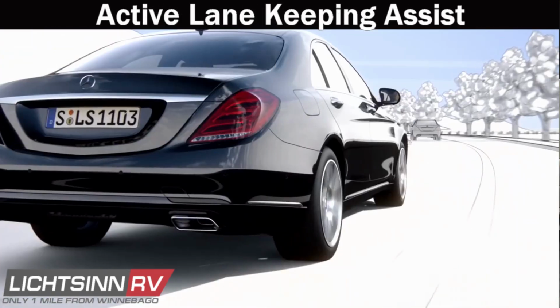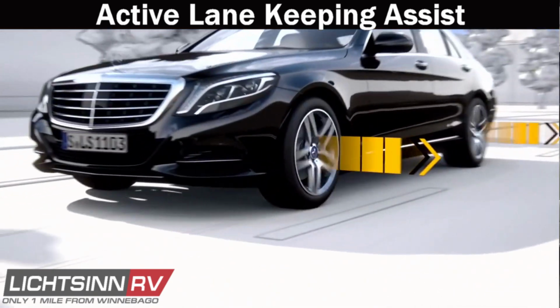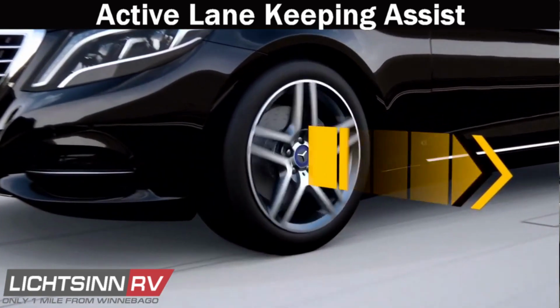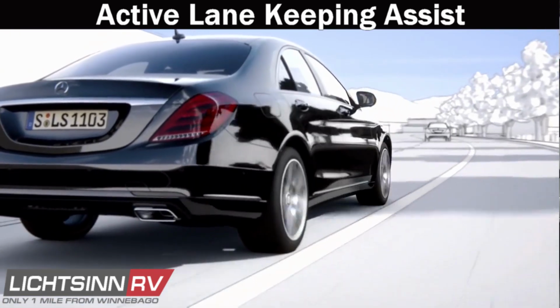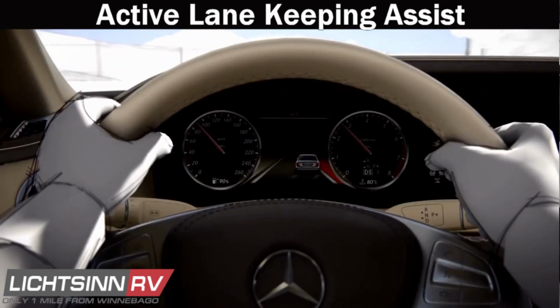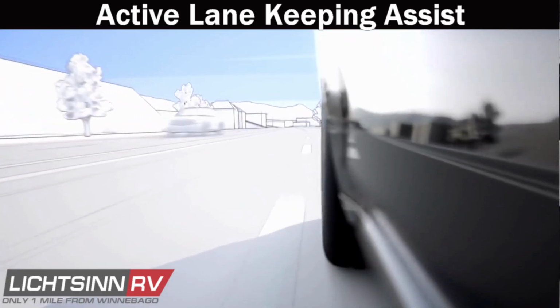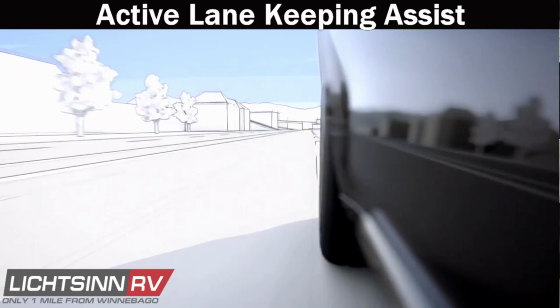Active Lane Keeping Assist will sense if you seem to be unintentionally changing lanes in a range of situations, even in slight bends. Mercedes gives you a helpful audio and visual warning and then applies brake pressure to help you get back in the lane. Targeted intervention of the ESP systems and brake systems gently bring you back to your intended path.